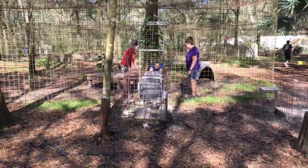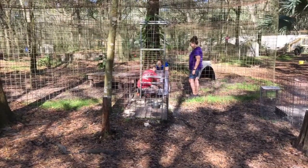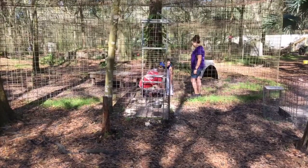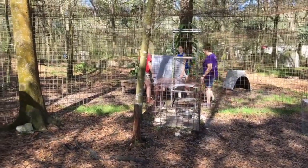These guys are fully clawed, and so that's why Jamie's giving them directions on how to pick this cage up safely so that the cats can't reach their fingers. Grab the sheet with you though. Yeah, you don't want to be tripping over that. Oh, it's not long enough to trip over.